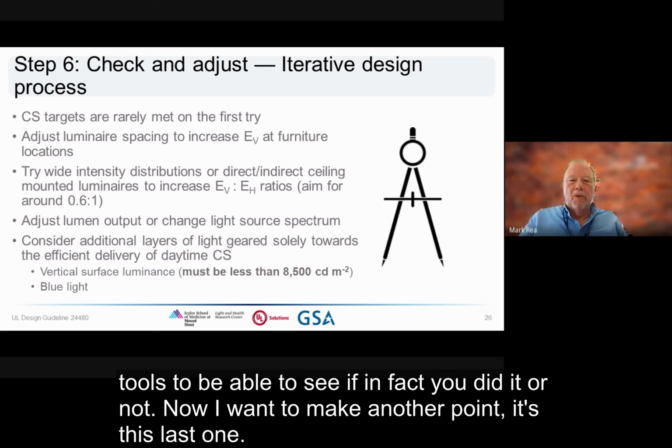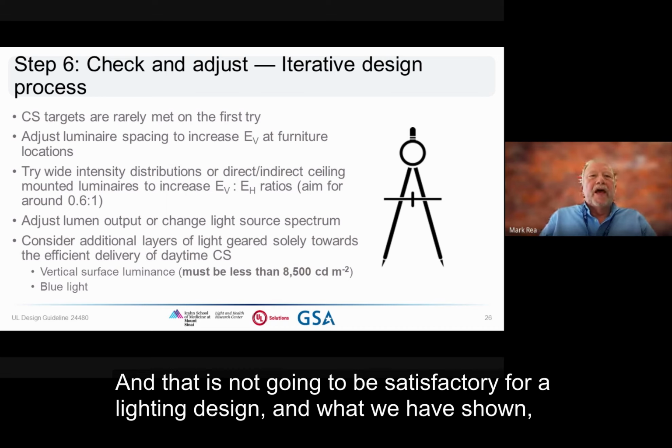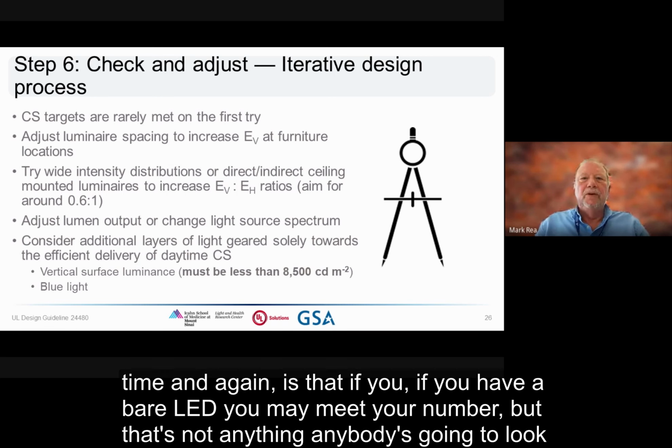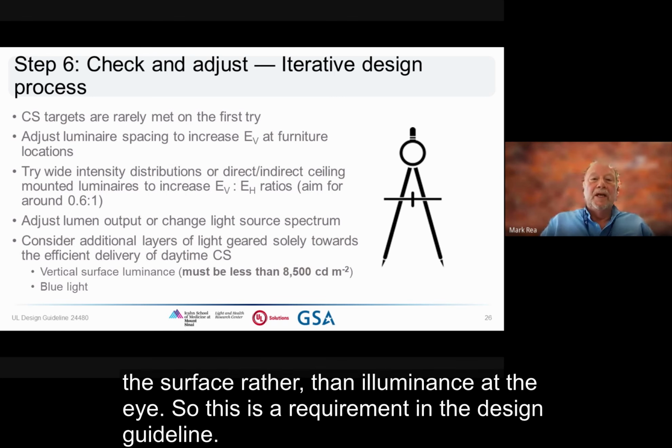Now, I want to make another point, this last one. As you increase light levels, you run the risk of increasing glare, and that is not going to be satisfactory for a lighting design. What we have shown time and again is that if you have a bare LED, you may meet your number, but that's not anything anybody's going to look at. So we try to distribute that light over a larger area, so it becomes the luminance of the surface rather than illuminance to the eye.